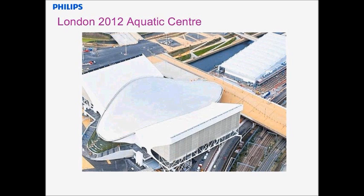The last venue I was going to explain about was the London Aquatic Centre, a beautifully designed building by architect Zaha Hadid. But to increase the seating capacity for the Olympics, it had these two wings, one here and one here, which were added to the venue itself. And this increased the capacity up to about 18,000. And even then they didn't have enough seats.